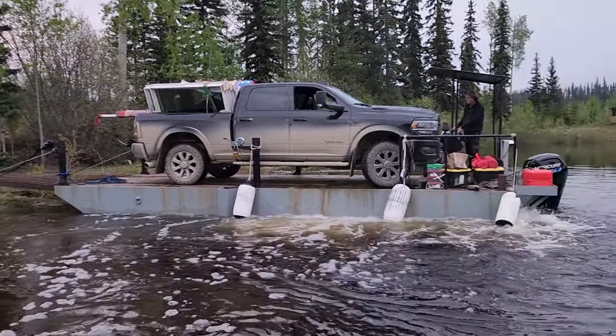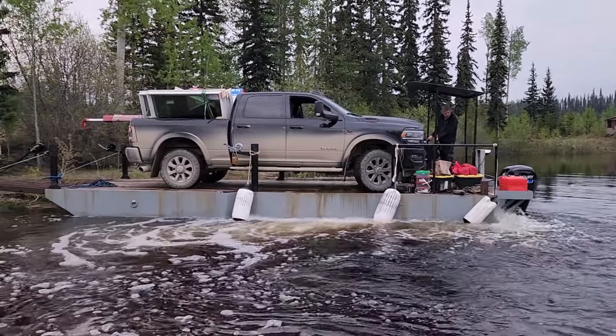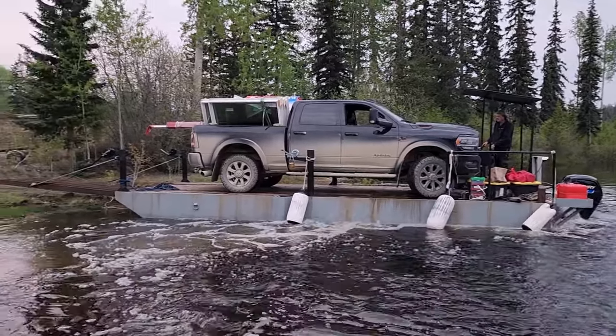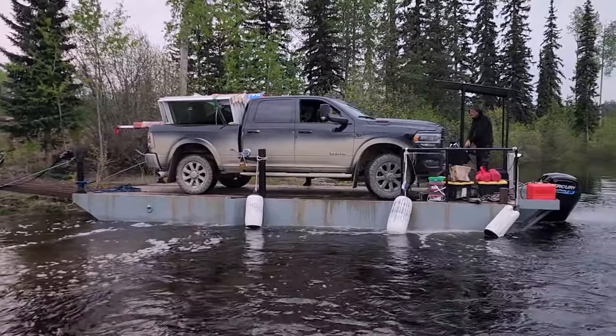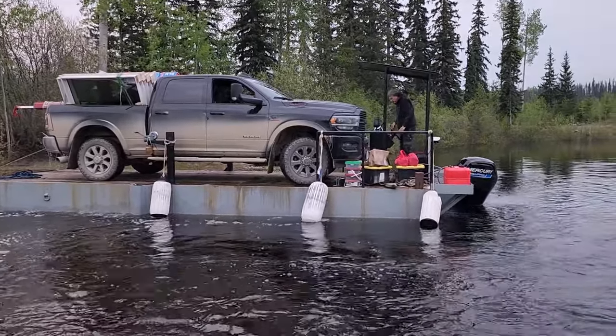Okay, that barge is not moving. That barge is not moving. Yikes. I'm on. Okay, I'm on the boat because, once again, I don't really want to go down on that.